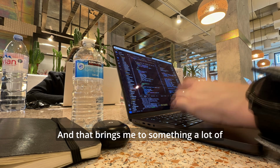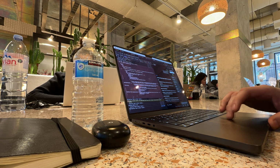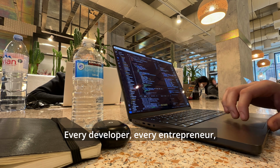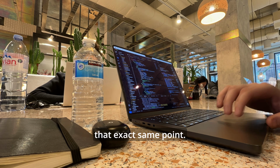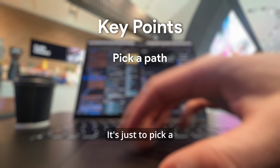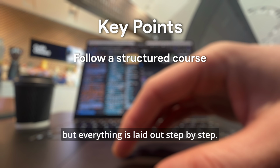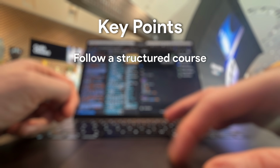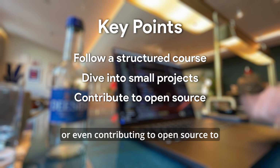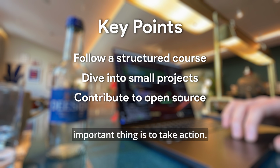And that brings me to something a lot of you have mentioned in the comments. You want to start building something, but you're stuck on where to begin. First of all, let me tell you, that's completely normal. Every developer, every entrepreneur, every creator starts at that exact same point. The key isn't to have a perfect plan or know everything in advance. It's just to pick a path and start moving. Maybe that means following a structured course like Scrimba, where everything is laid out step by step. Maybe it's diving into small projects, experimenting with new technologies, or even contributing to open source to learn from real-world code. Whatever route you choose, the most important thing is to take action.